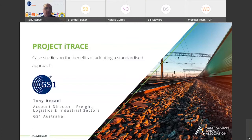I'm assuming that we have had a lot of information out in the market about the project, particularly if you are a rail supplier, an operator or a maintainer. Project iTrace, as Natalie mentioned, is an initiative between the ARA and GS1 to standardise rail components. It is actually an umbrella term encompassing a program of works around the implementation of GS1 standards. The main focus is to identify, capture, share and use information about parts, components and assets that are used across the rail industry. I might just break down those four areas for you.